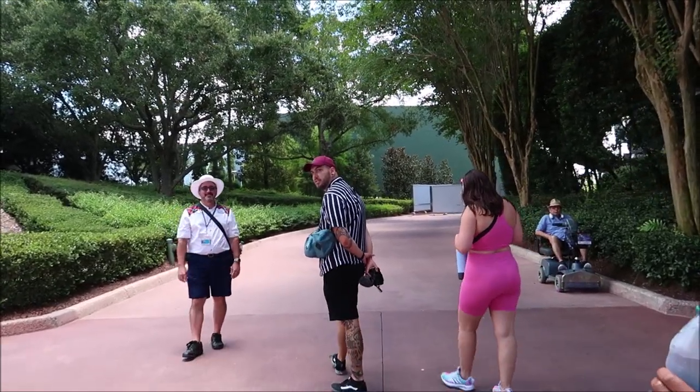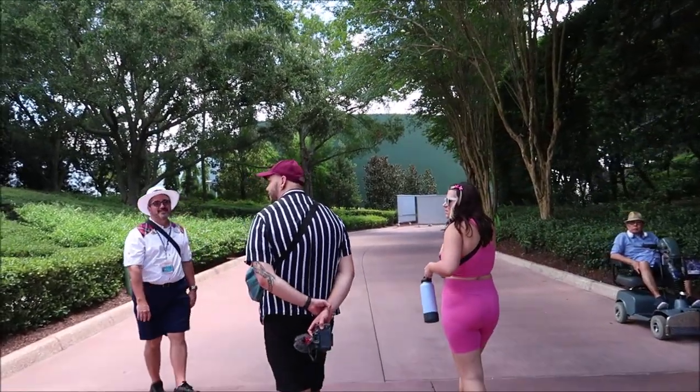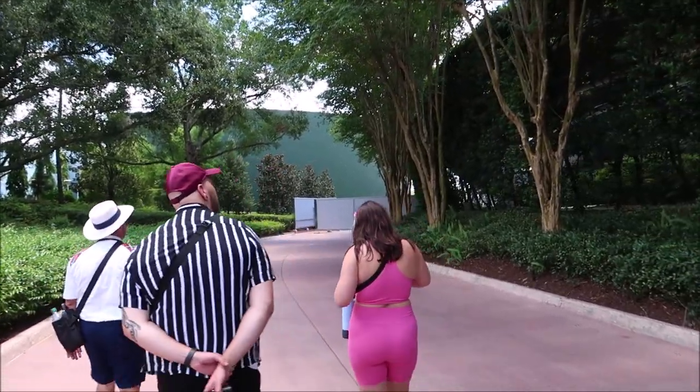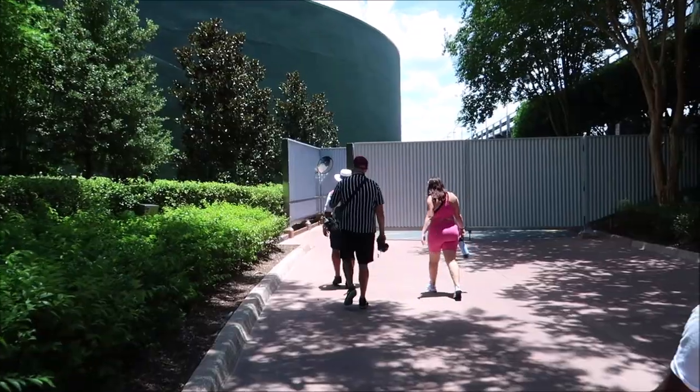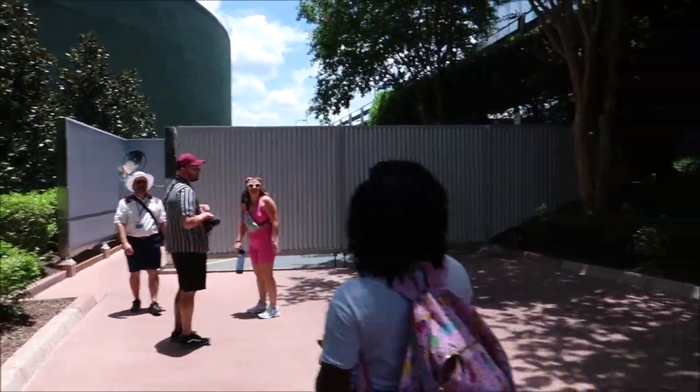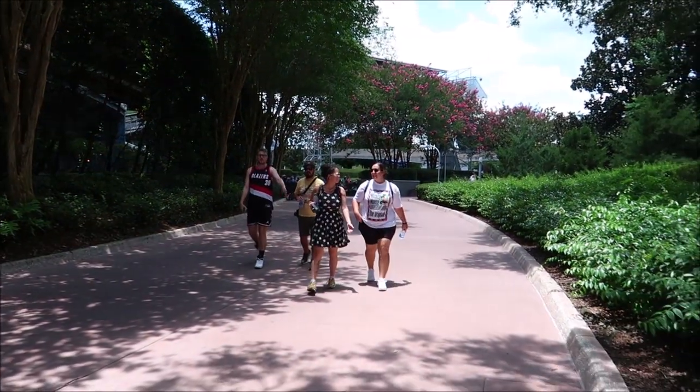But like I said, once we get off stage, we can't have the cameras out, so we have to put it away. But we're gonna be exiting right over here, right on the side of Test Track. Anytime you're able to walk past a sign that says cast members only, I just feel pretty fancy. You guys ready? Next stop, Soarin'. I'm so excited.